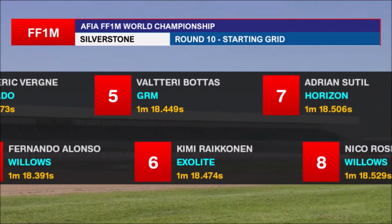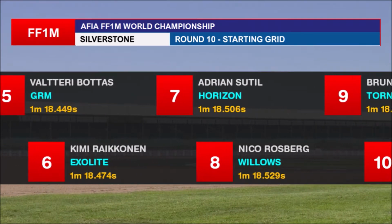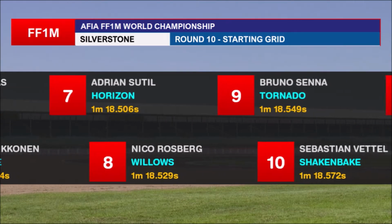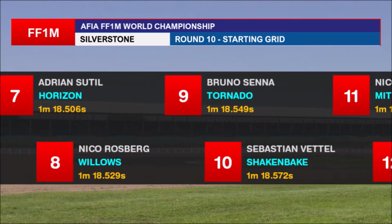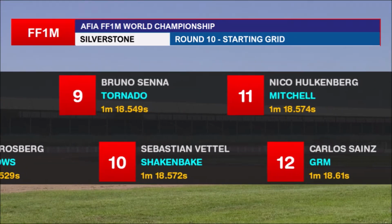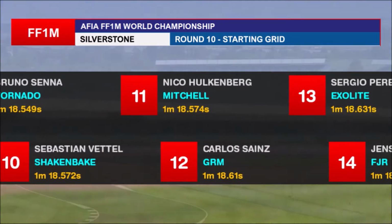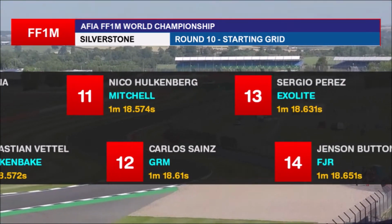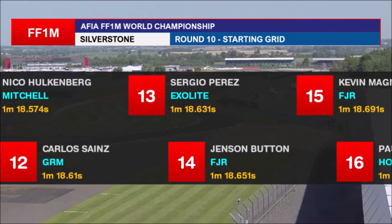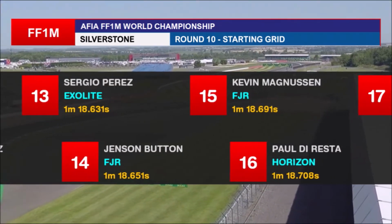There's Kimi Raikkonen. Yay. It's not been a great season for me. Now, Raikkonen had a mechanical issue in the same place as Button. I think it was a puncture. Yeah, and then Bruno Senna. Well, not bad, the tornado. Bruno Senna replaces Sebastian Buemi for the rest of the season. So that's what he's doing there. The one-man shake and bake army in 10th. Yeah, not a great qualifying for shake and bake. We've got Vettel 10th and Ricciardo last.